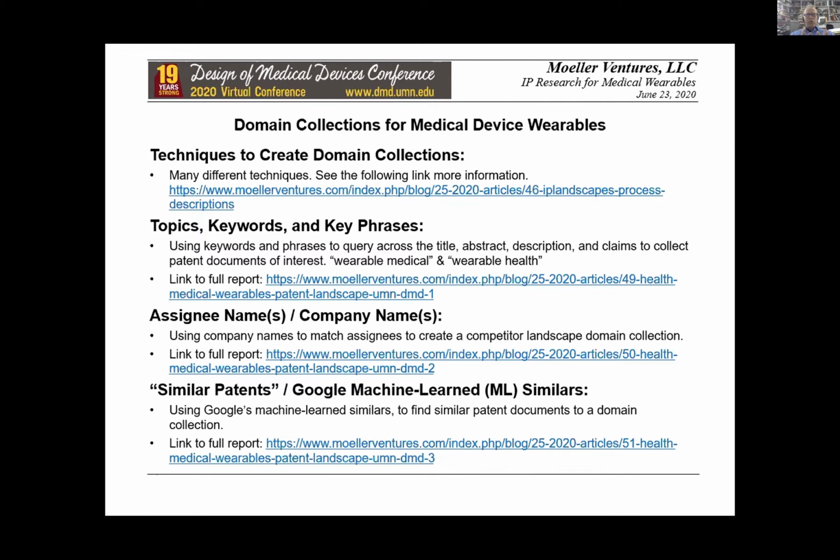But for this presentation, I've actually prepared 3 different landscapes and 3 different reports, one based on keywords, one based on company names, and one based on Google's similar patents. And the links to those 3 reports are right there. So if you want further information, hit those links and it'll take you to my website for those full reports.